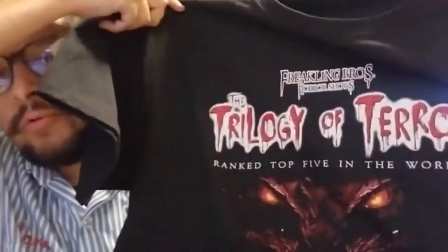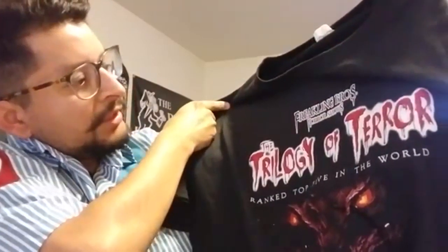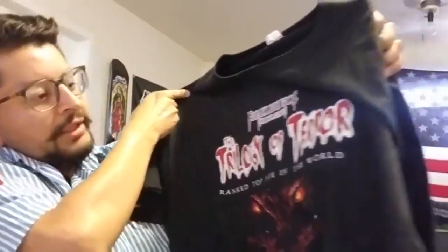Item number two. What is this? I don't even know what this is. I just got it because it's kind of like a horror. I like horror stuff. I don't know if you guys are into horror movies and stuff like that. This is probably like a haunted house. It is from Las Vegas. It says Las Vegas right there. And it is from the Freaklin Bros. The Trilogy of Terror.